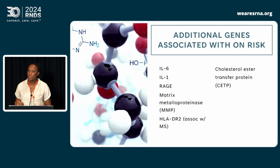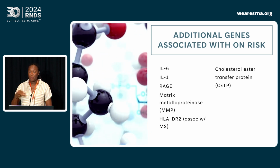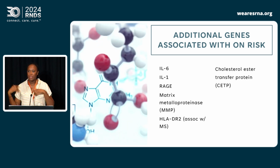And I thought it was interesting because this happens to be a protein that is involved in a separate pathway for the formation of extracellular vesicles or exosomes, which I will be touching on later in this talk.